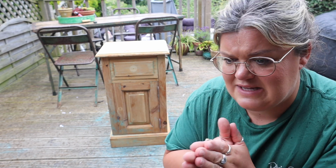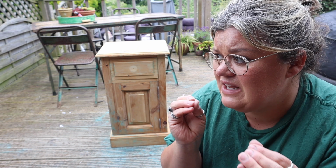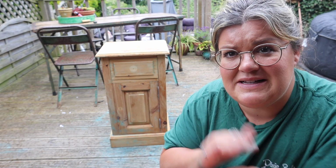Now I'm washing it at this stage because I've just used white spirit, and sometimes white spirit can have an oily residue on the surface. If I sanded that now, you can drive that residue into the surface of the wood grain, and that can cause issues with your paint sticking to the surface. So I'm going to clean it now.